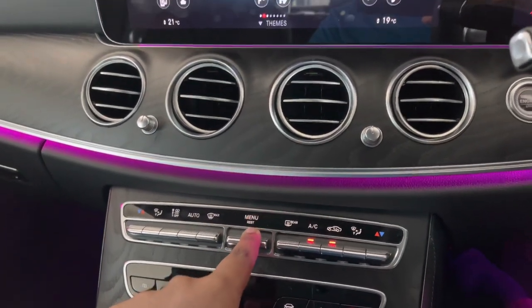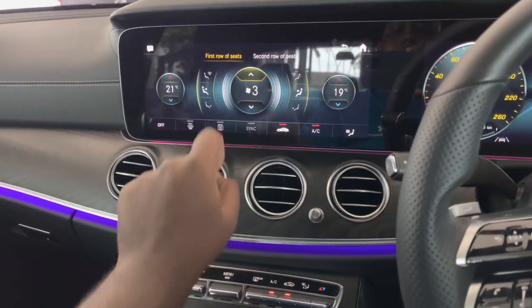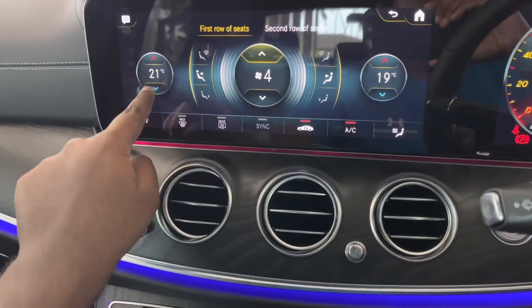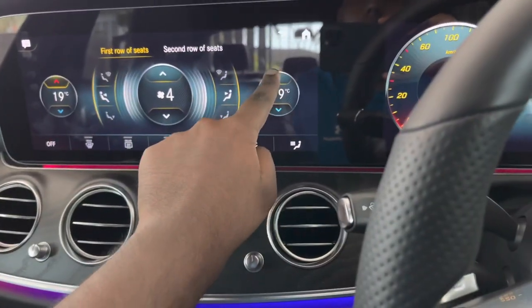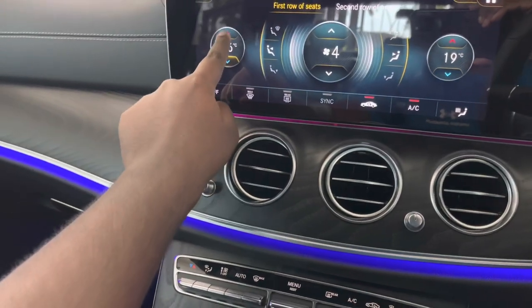Hit the menu button to bring up the climate control display on the infotainment system. As you can see, you can adjust your fan speed right here, your temperature, as you can see, then your driver side temperature. You can adjust that all via here.